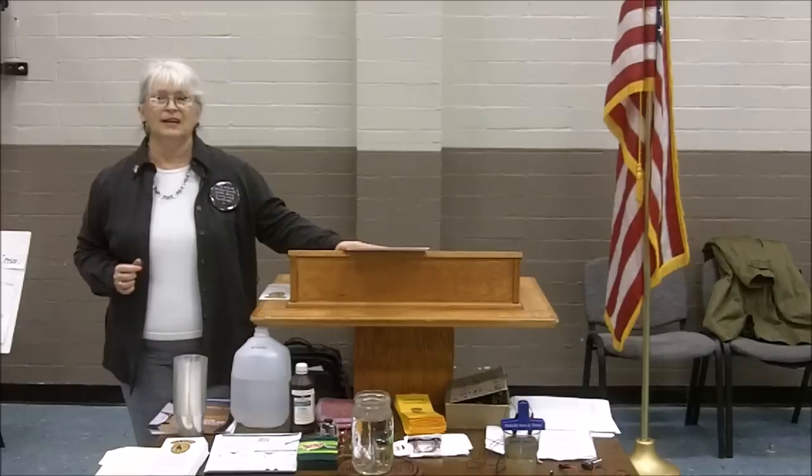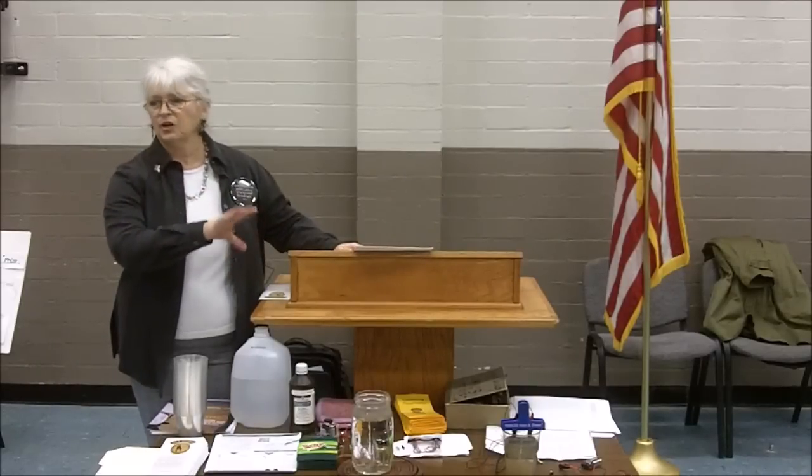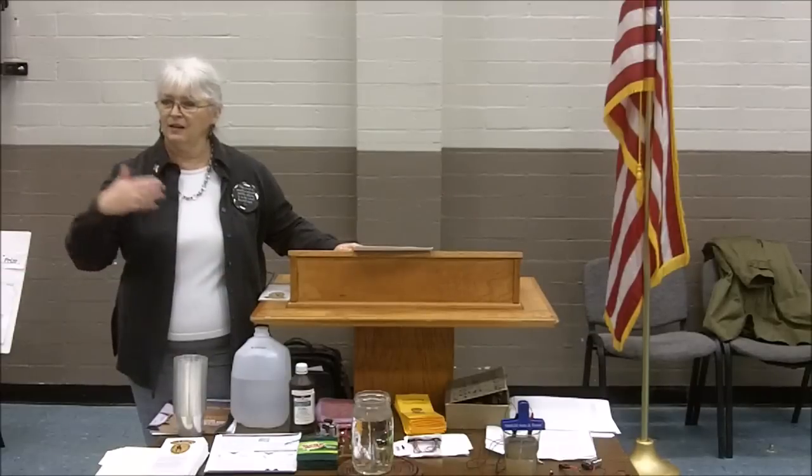Colloidal silver has a long history. The actual electrical colloidal silver was invented back in 1924. That was the idea of putting an electric current through water and creating a colloid, which is sloughing off the silver ions into a suspension. And that's what a colloid is, it's putting the particles into suspension. So it was created in 1924.